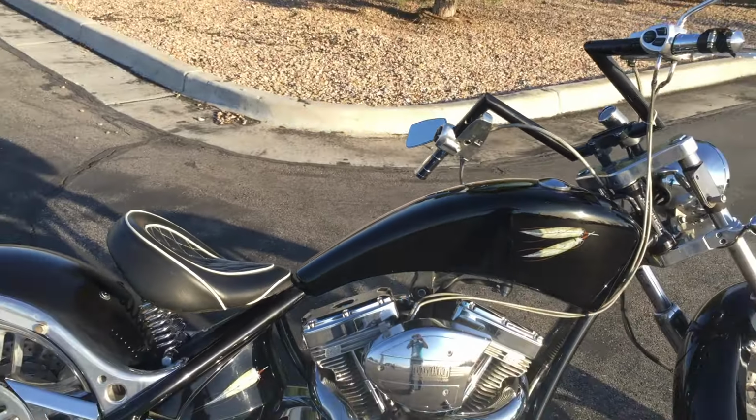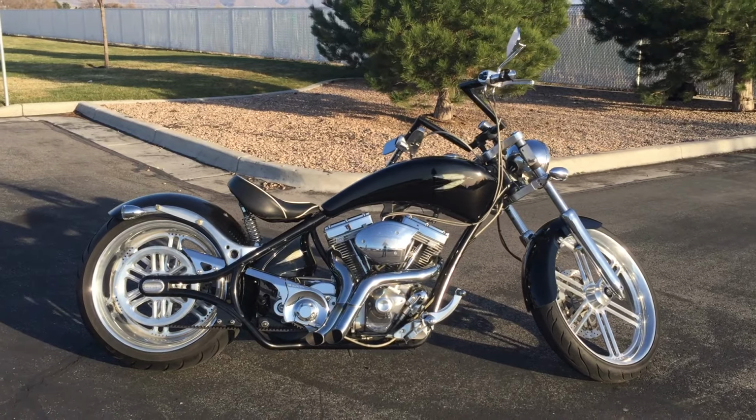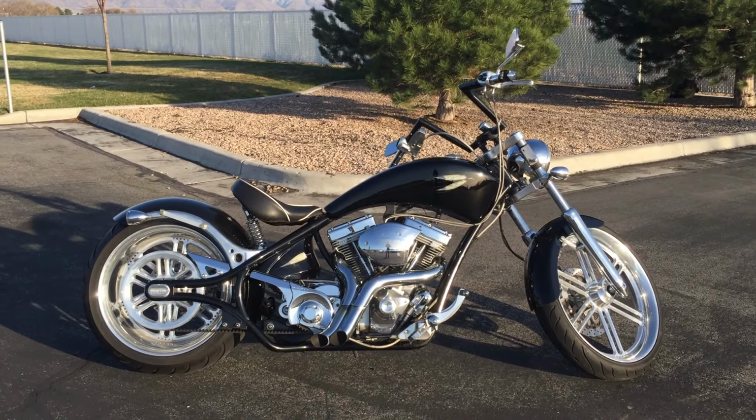All right, so there you have it. Definitely shows the bike runs extremely well. Rides even better. Definitely a really fun bike to ride.